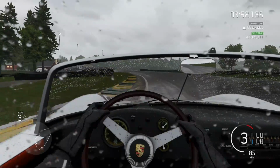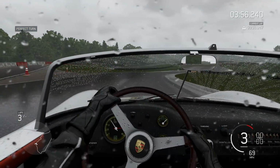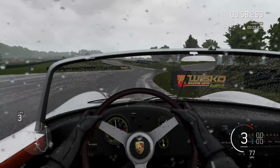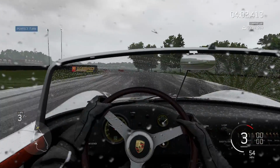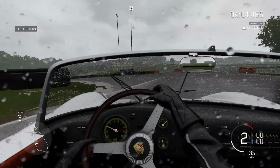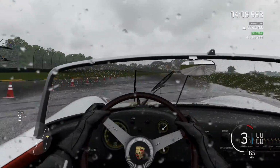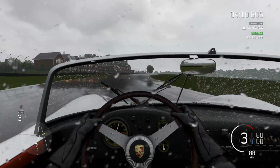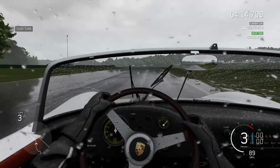Some more sliding. Please stop oversteering, car. It'd be really nice if we could have a lap without you oversteering frantically, or then understeering as well. Now, the curbs and puddles down here do like to pull the car around a little bit. Second gear is definitely going to be where we look, even third gear perhaps on the exit there. Can we carry some more speed? We can. That's better.